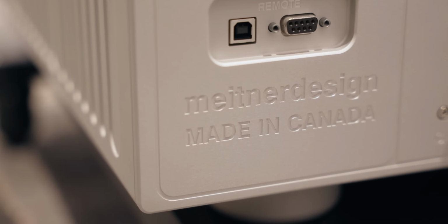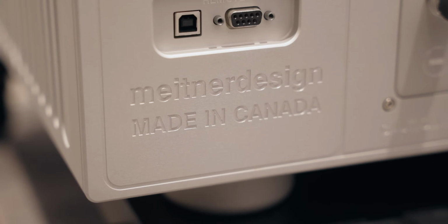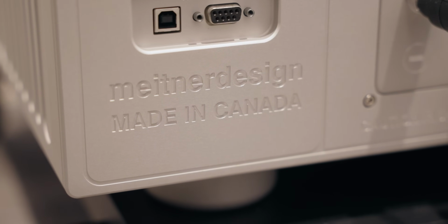This amplifier is very, very special in the way that it's made. Like I said, we do all of our own R&D and development in-house, so there's nothing inside of this amplifier that's off the shelf. We have our own custom wound transformers in here, and we have what's called a hybrid power supply that we use. So we use a combination of linear and switch mode supplies in this amplifier.